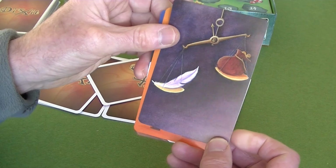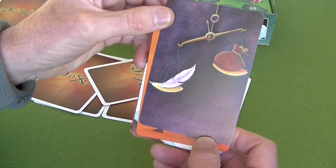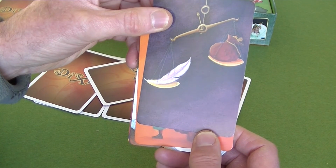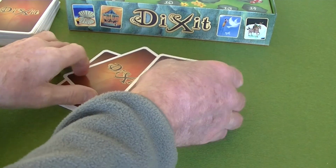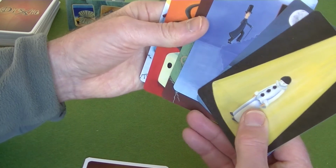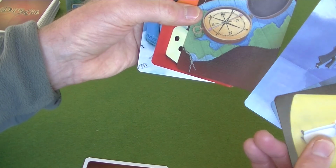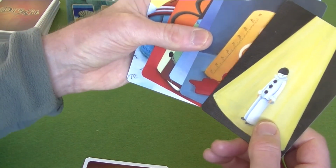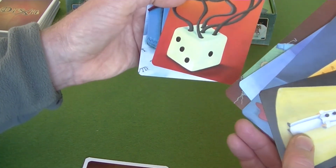Okay, so I'm going to say a description, say, money isn't everything. That's going to be my description. So I keep the rest of my hand, and I put that one down there for the moment. And then if you put yourself in the place of the other players, they have to pick a card from their hand which matches best the description that I have given.